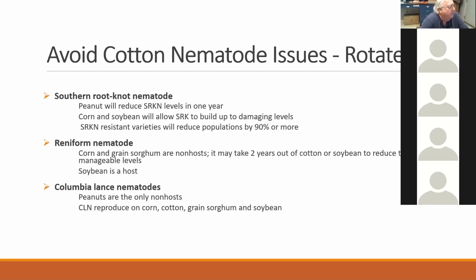Reniform nematode, soybean's an excellent host. Corn and grain sorghum are non-hosts, but the trouble is, where we'll see 100 or 200 root knot nematodes, we'll see 2,000 or 5,000 reniform nematodes. So it's going to take probably 2 years to rotate out of cotton or soybean to knock down reniform numbers low enough that we can go in with a susceptible variety. We can go in with our reniform resistant varieties, but not with a susceptible one.